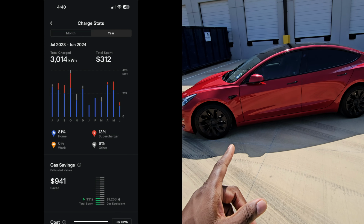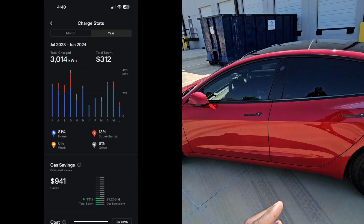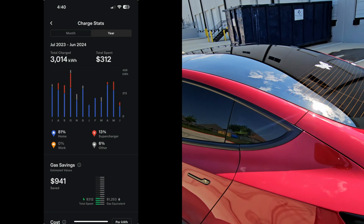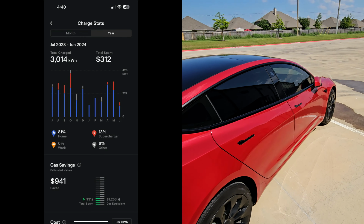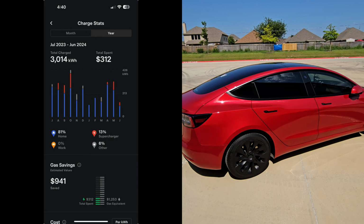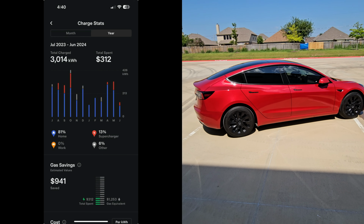So to charge this car at my house, everybody keeps saying, how much does it cost? How much does it cost? You've got to remember, folks, you can't just put everybody in a bucket. Everybody's electricity bill is different. Not everybody has solar. Not everybody is paying 9 cents a kilowatt like I am. Some people have lower than that. Most people have higher than that.